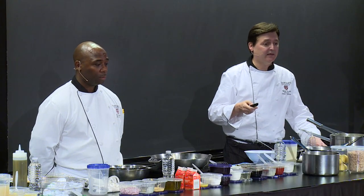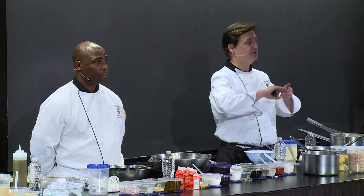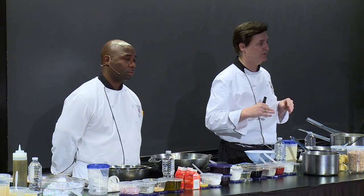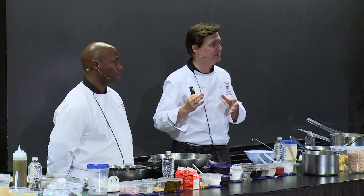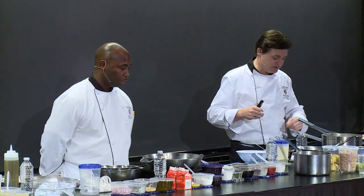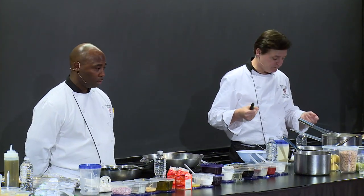Another one, of course, is cling. So when you're putting a sauce on food, you want it to cling to the food. You don't want it to run off the food. Could you imagine a steak au poivre that wasn't thickened? So cling is very important, keeping sauces on the plate.